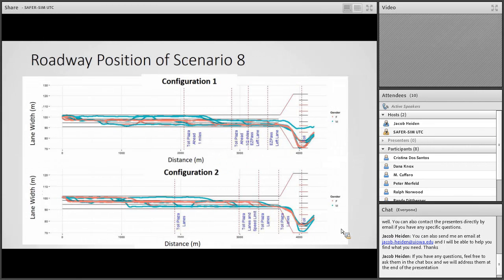Now I'm going to show 4 slides presenting the type of graphics that we use to start our analysis, and after that, the results of the statistical analysis used to reach our conclusions in this study.